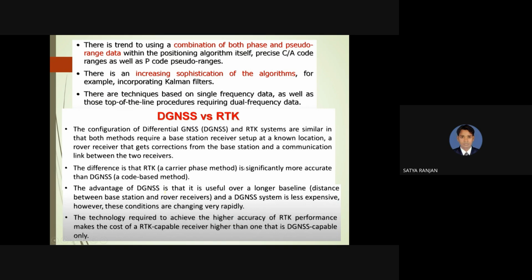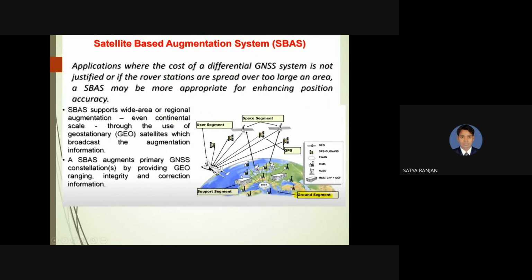The technology required to achieve the higher accuracy of RTK performance makes the cost of an RTK-capable receiver higher than other GNSS-capable receivers. Then another technology is satellite-based augmentation systems, that is SBAS, where the cost of the differential GNSS system is not justified, or if the robot systems are spread over too large an area, SBAS may be more appropriate for enhancing position accuracy.